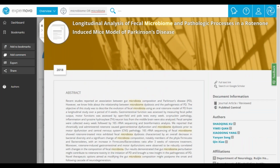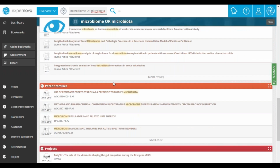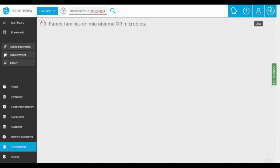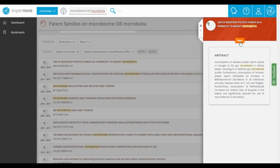I would like to show you also an example of patents. So let's do the same operation one more time. We are interested in the patent family. You can directly click on a patent family to display it, or click on More to display the full list. And once you have the full list, you can apply filter options, and then to access the details of a patent family, click on its title like this.